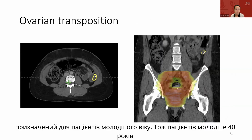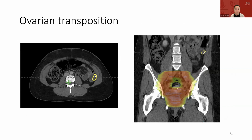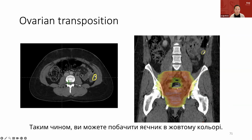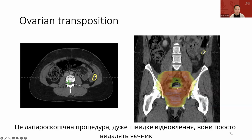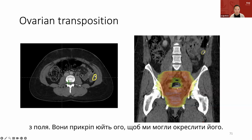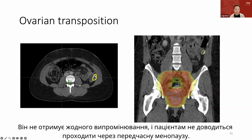And one more thing is for the younger patients. Patients younger than 40, I will refer to our gyne oncologist to do ovarian transposition. Here you can see the ovary in yellow. They'll go in, it's a laparoscopic procedure with very fast recovery. They'll move the ovary out of the field and clip it so that we can delineate it. That way it doesn't get any radiation and patients don't have to go through premature menopause.